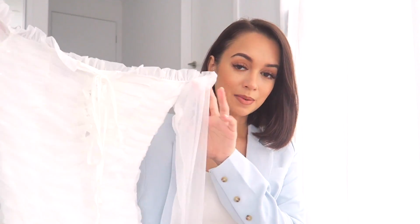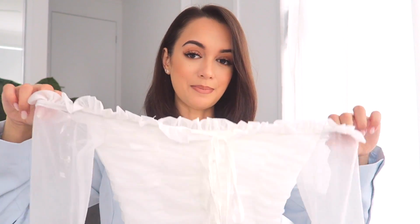So the first item that I have to show you guys is actually a dress, and if you guys know me, I don't really do dresses. I don't know why, but when it comes to dresses, I just don't really gravitate towards them, especially ones like this style, but I wanted to give it a try. So it's this dress right here. This is called the Maura mesh, Maura, I think that's how you pronounce it. But yes, the Maura mesh dress.